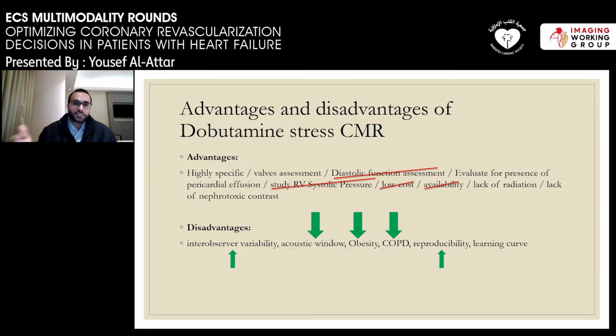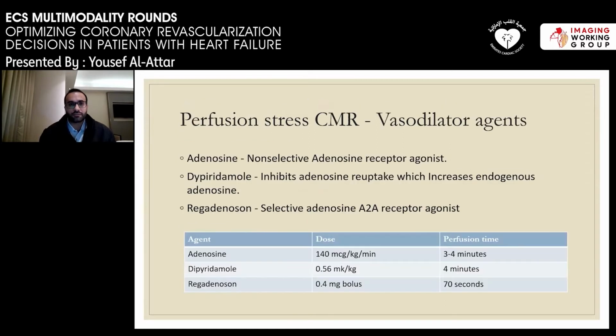But you cannot assess the diastolic function. I've published many papers on how to study the diastolic function, but it is not standardized and needs special software. You cannot study with it the RV systolic pressure. It is definitely not cheap and not as readily available as the echo.